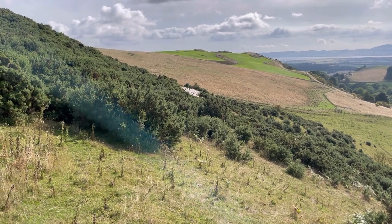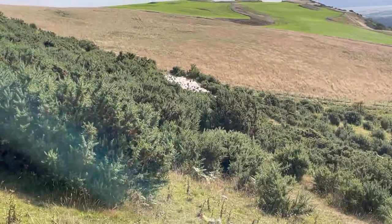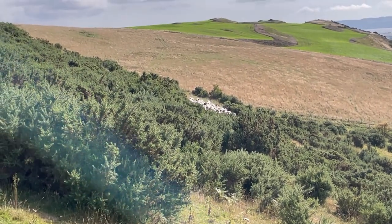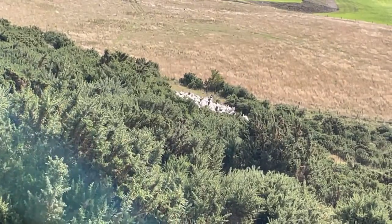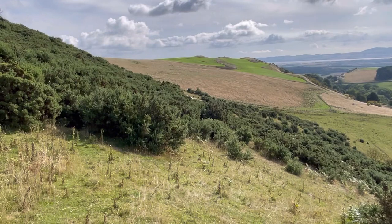With this kind of stuff, you've just got to trust your dog, really, because I have no idea where she is. I get the odd glimpse now and again. You'll see her just there. So you really just got to trust your dog knows what it's doing.